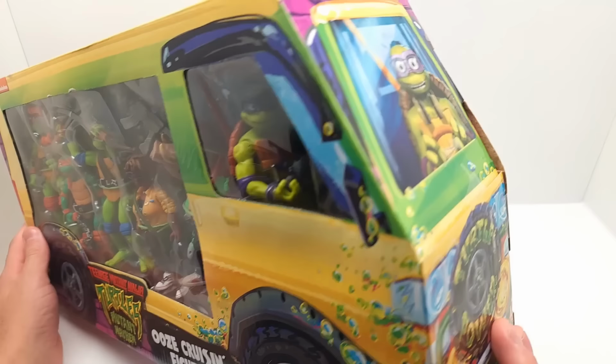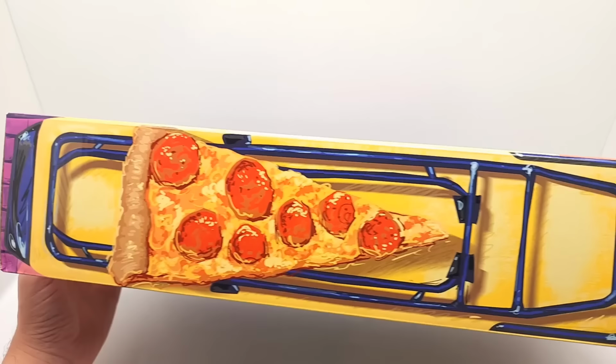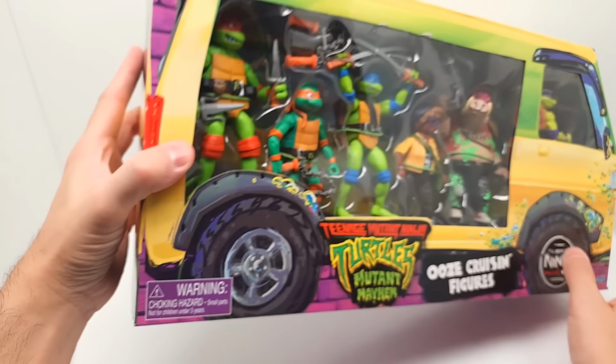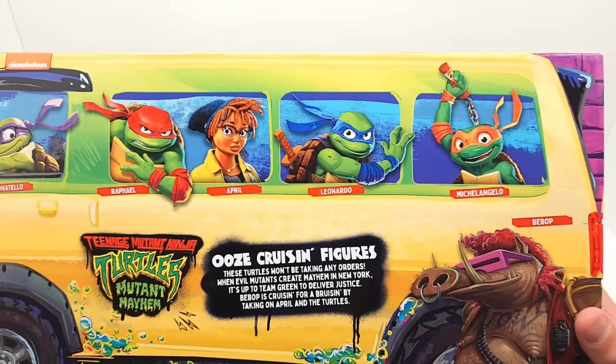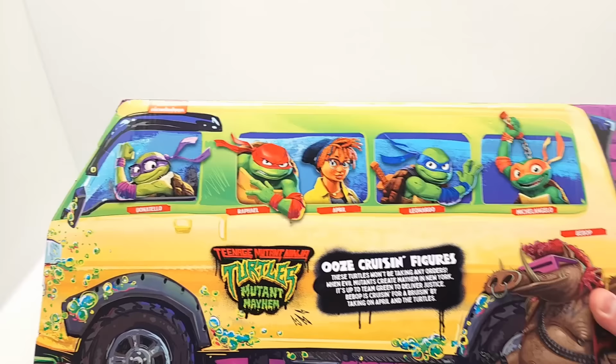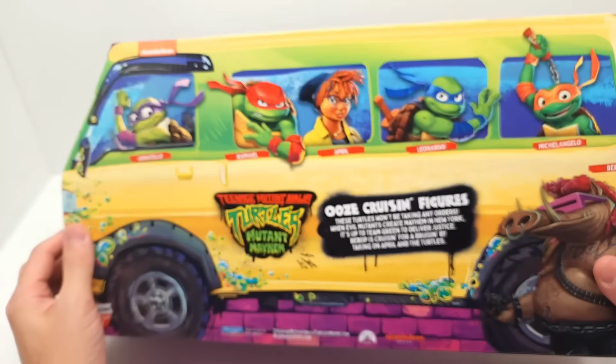It looks absolutely gorgeous. It's got beautiful artwork on there. Look at that. And that's super cool. Let's turn it around. And again, look at this beautiful artwork right here. I loved Donnie in this movie. Raphael, April, Leonardo, Michelangelo, and Bebop. Look at that. And so here, I was wondering if there is any QR code or anything? I guess not. Interesting. But it does say Teenage Mutant Ninja Turtles, Mutant Mayhem, Ooze Cruisin' Figures.